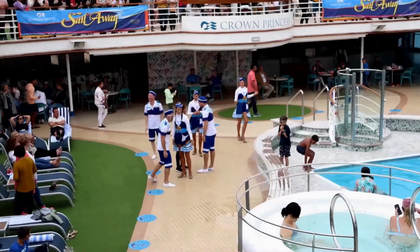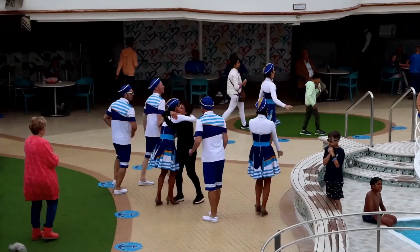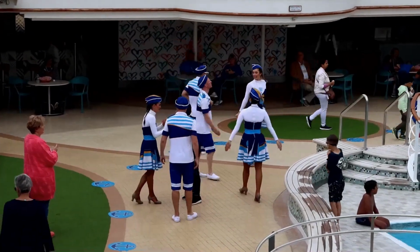Of course, every cruise has to start with a sail away party, so let's go ahead and take a look at the sail away party featuring the Princess Cruise dancers.